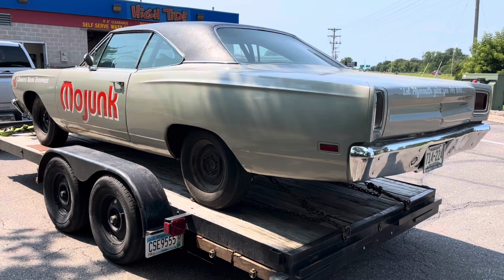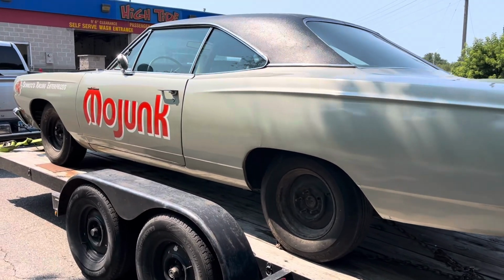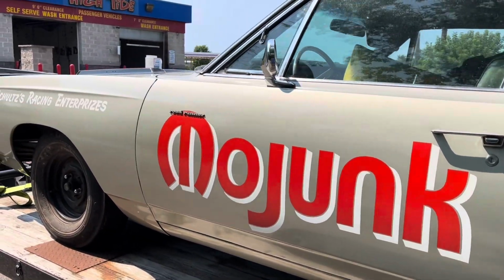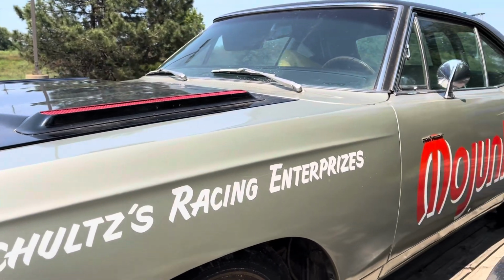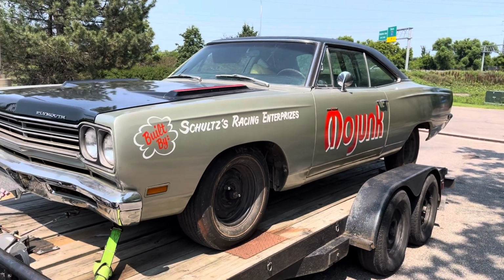Her dad was a pretty cool guy. He used to race, and she would talk about him and tell me about him, and I always told her I'd love to go over and meet him and walk around and see some of his toys. He later on got into some really high performance racing with some tube chassis Chevy type cars, but this was the first car. He bought it new.